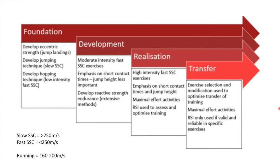So we can look here at how we can progress our plyometric training. This is a basic model showing some exercises that you can do. If you're a beginner with plyometric training, you can start at the foundation level. So we're just developing that eccentric strength, so developing how well we can absorb force or tolerate the force as we're landing. And then we can move down the flow chart. So we can go into development then. Emphasis on the short contact time, so bringing in those pogo jumps or hurdle jumps. Jump height isn't as important during this stage, it's just emphasising that short contact time. So we're developing our reactive strength endurance.